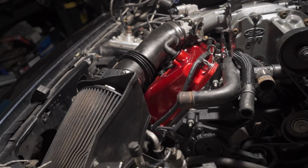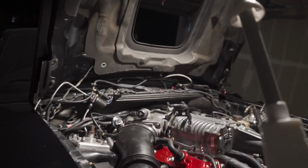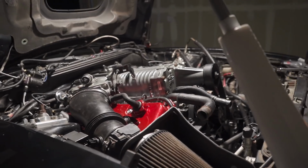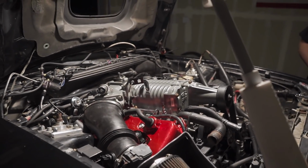But she's looking good. She's coming together piece by piece. And then hopefully we'll at least be able to start it. It's not going to run perfectly, but at least let it idle or something, right? We're going to see what happens the first time. Hopefully it runs cool. We'll get back to you guys when we're almost ready to start.